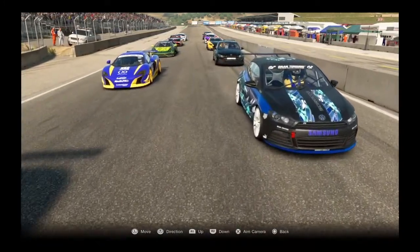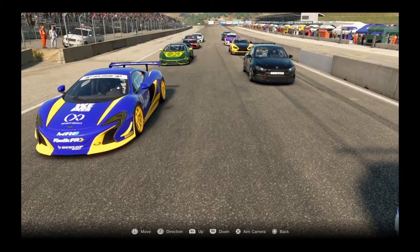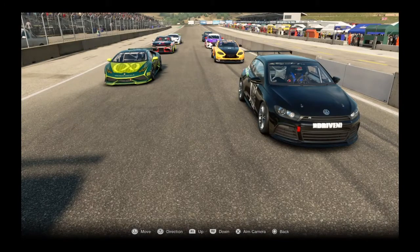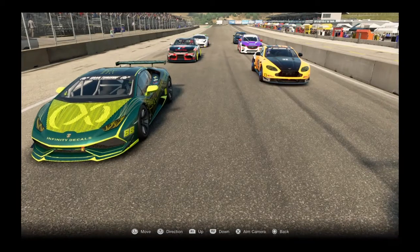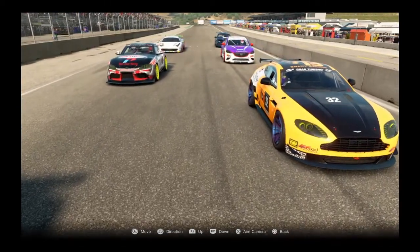Then we go to Haz. He's in fourth place in another Scirocco. Fifth place is Martin. He's in a McLaren. Then we go on to Eddie. He's in that sixth place again, and he's got the Scirocco. Seventh is going to be Infinity Dave in the Lambo. Then up next is Danny. Eighth, he's in the Aston Martin.